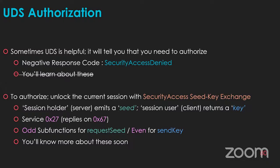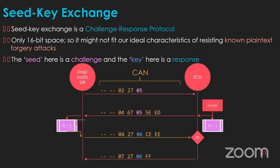And then inside hex 27, inside service 27, anytime you ask for an odd sub function, which is the next number after the service, I'm going to show you a plot of this too, any odd one is give me a seed, and any even one is here's a key. So let's try to drive that home.